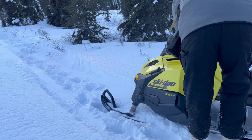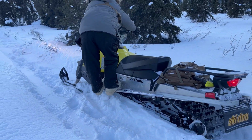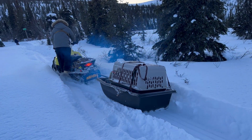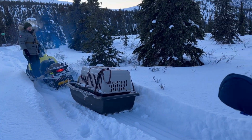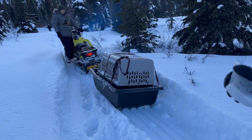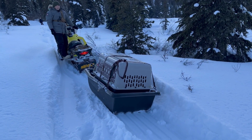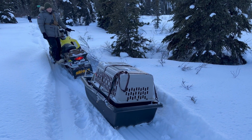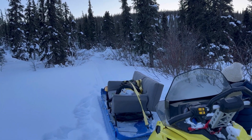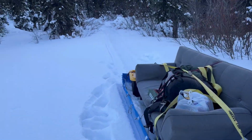So it's very deep through here. He just kind of made the trail, but I didn't have enough weight, so it was just pulling me into the deep powder. So I had him come back to get it back on track before I buried it over there. But we had a significant windstorm and it blew all of the snow down here into the valley, and it just gets deep.